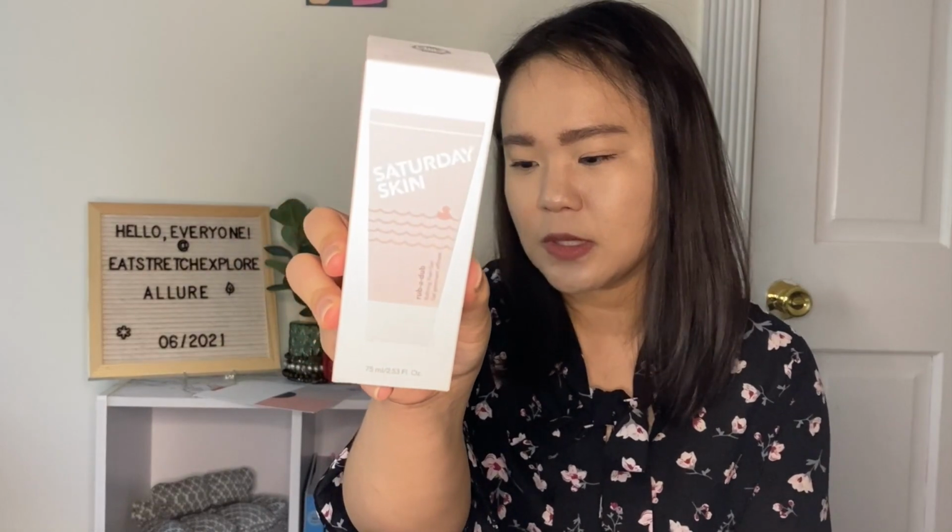The next product in the box is another one of those full-size products that I was happy to see because I do enjoy the product. And I don't have another similar product in my collection, so I thought it was an okay thing to purchase. And I actually went and grabbed mine, so that's probably why I look like I'm at a different angle, just because I had to go grab it from the bathroom. But this is the Saturday Skin Rub-A-Dub Refining Peel Gel.